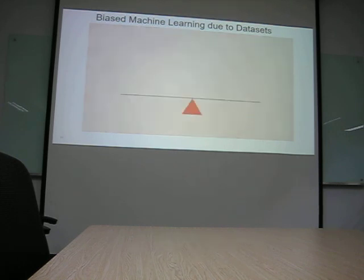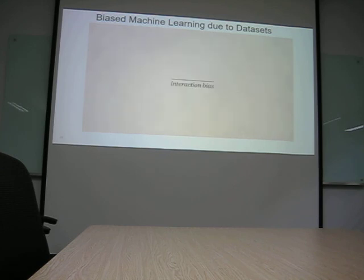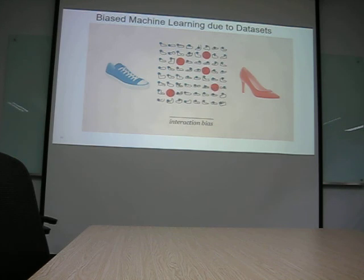But just because something is based on data doesn't automatically make it neutral. Even with good intentions, it's impossible to separate ourselves from our own human biases. So our human biases become part of the technology we create in many different ways. There's interaction bias. Like this recent game, where people were asked to draw shoes for the computer. Most people drew ones like this. So as more people interacted with the game, the computer didn't even recognize these.